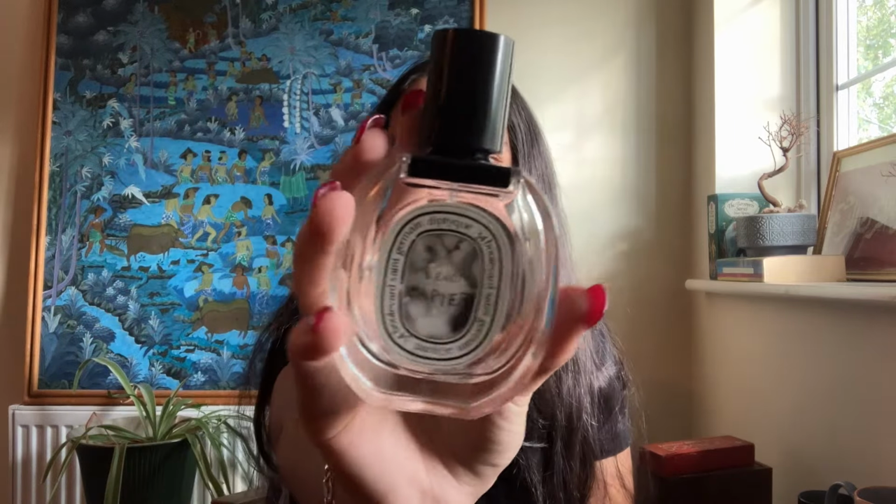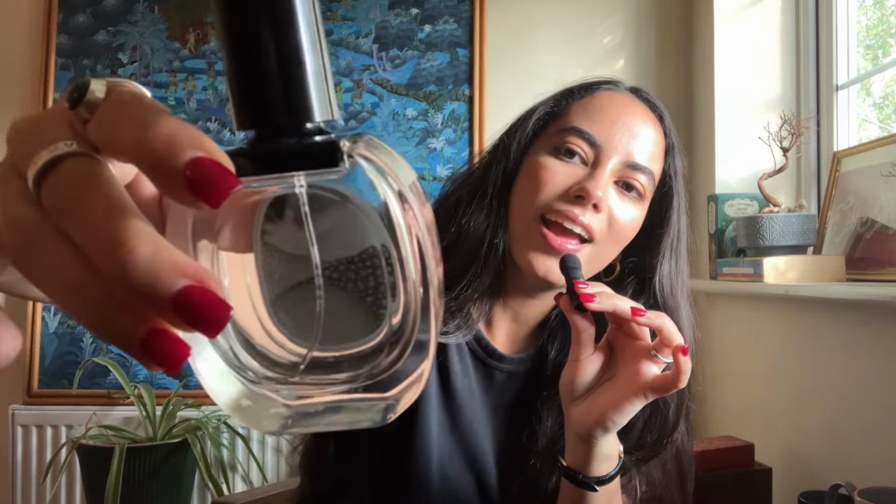This is the bottle. Let me zoom in. This is just absolutely stunning. The art of these bottles, I just cannot explain. And then when you put it in the back, there's always some type of artsy looking thing. It's one of my favorite smells from Diptyque.